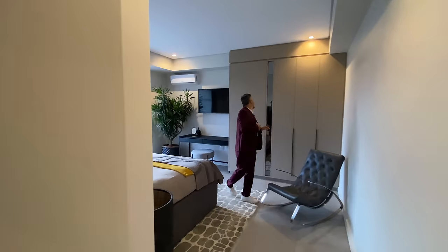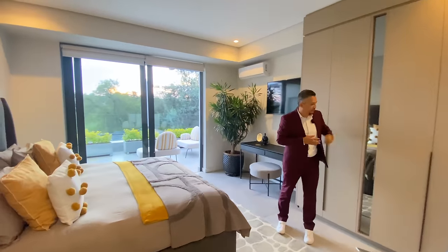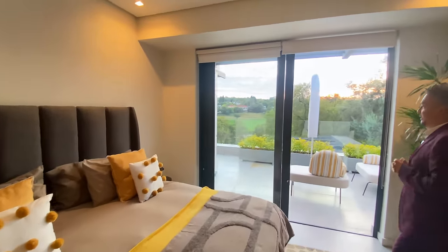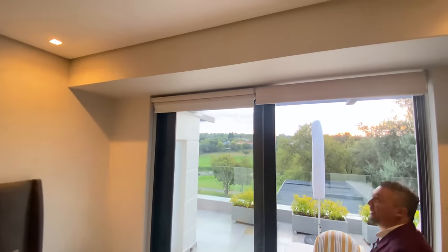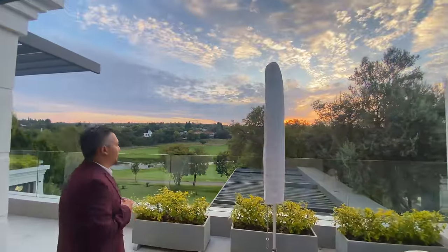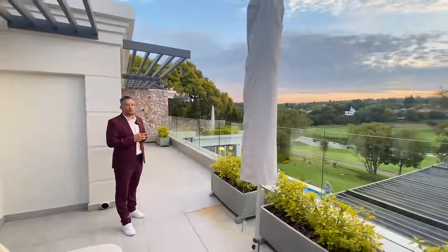Again, beautiful, beautiful cupboard space. Attention to detail, look at that smoked glass over there. Beautiful sized bedroom, high ceilings. And again, takes you onto this balcony with another seating area with uninterrupted views again of the golf course.